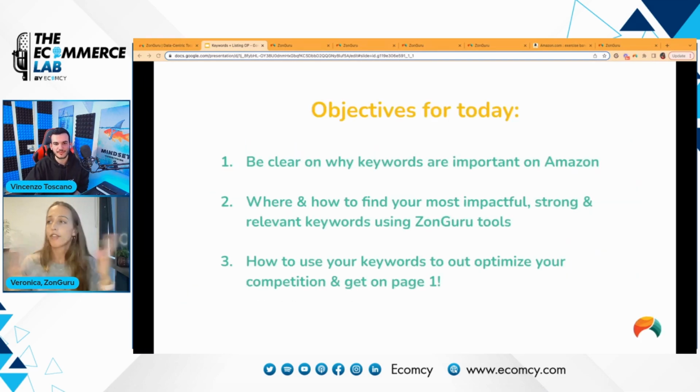So we're going to have 3 objectives for today, but before I point them out, I want to say that keyword research is part of every step of an Amazon journey. So, in product research, in creating your listing and optimizing that listing, as well as your PPC campaigns. I just want to point out that for today, I'm only going to be focusing specifically on keyword research and listing optimization.